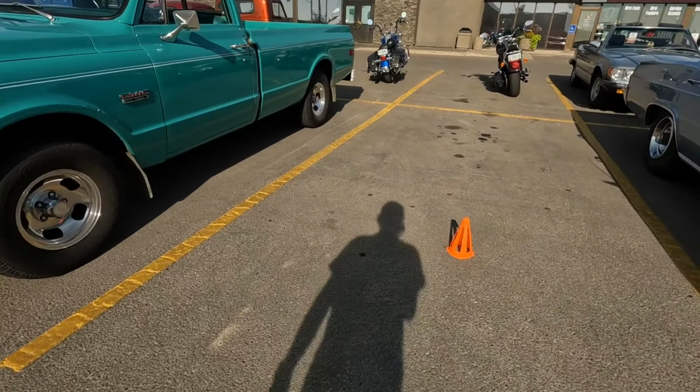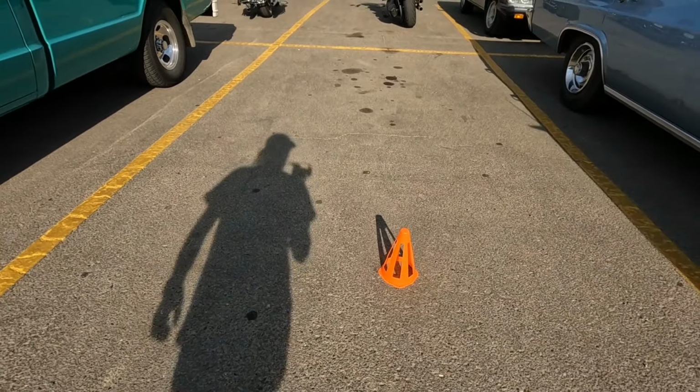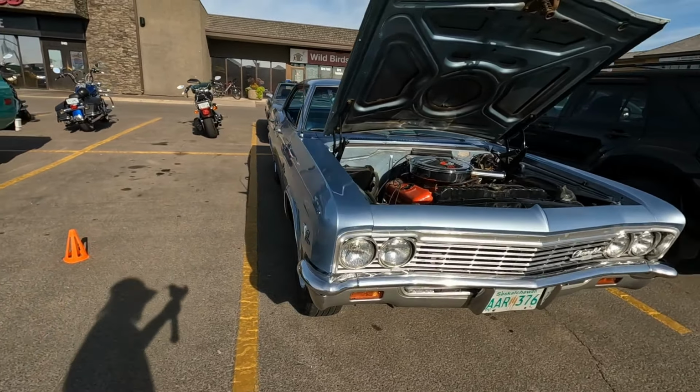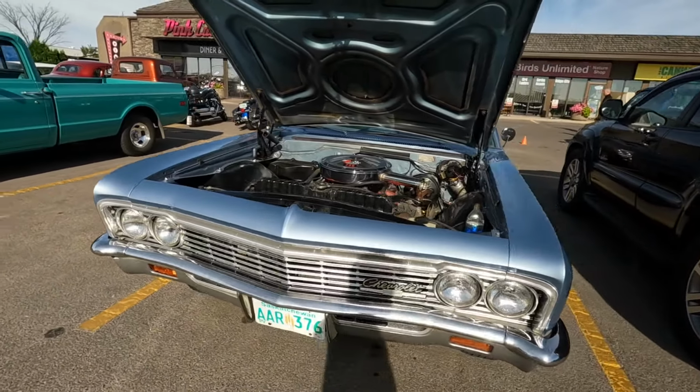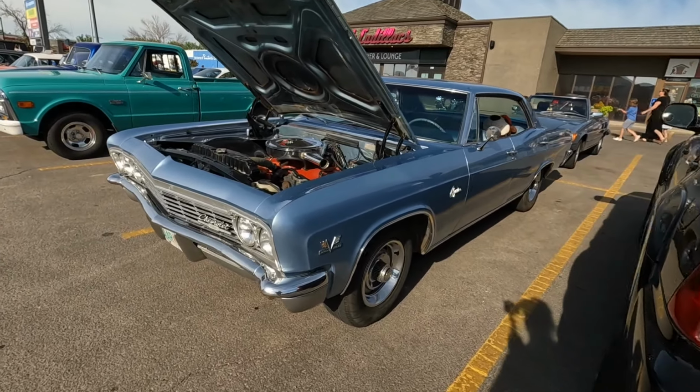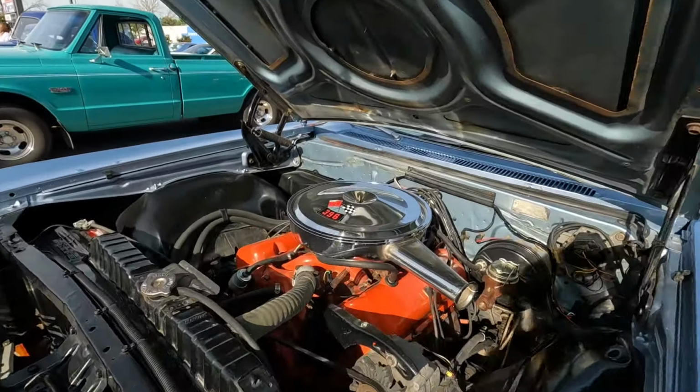And those are the cones that I was talking about. So that's a reserved spot for any of the participants that show up at the Prairie Girls. Pink Cadillac, 8th Street, Saskatoon, every other Saturday. So this is Joe's. Big block, Caprice, 66 Caprice.